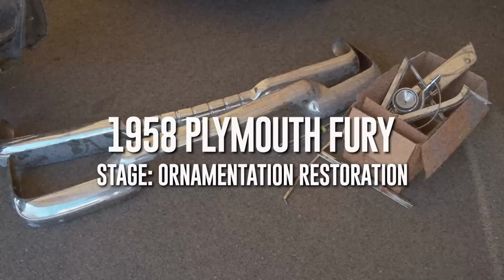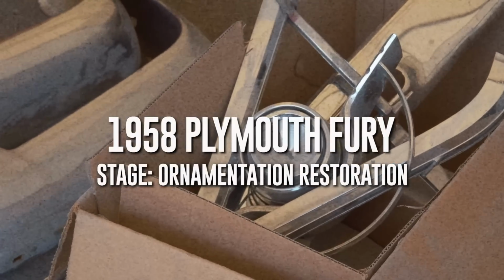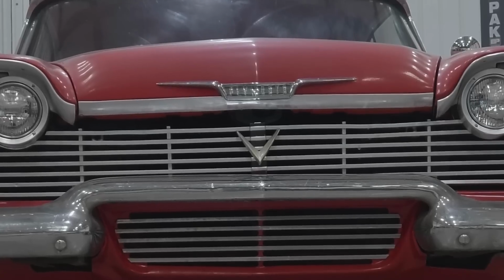When you're talking about some of the trim and ornamentation on Christine, there probably are 4 different treatments. You have the chrome, which you see in the way of the bumpers. They're steel that has been chromed. When it comes to a lot of the moldings, especially the grille work, it's aluminum from the factory, but then it's anodized.